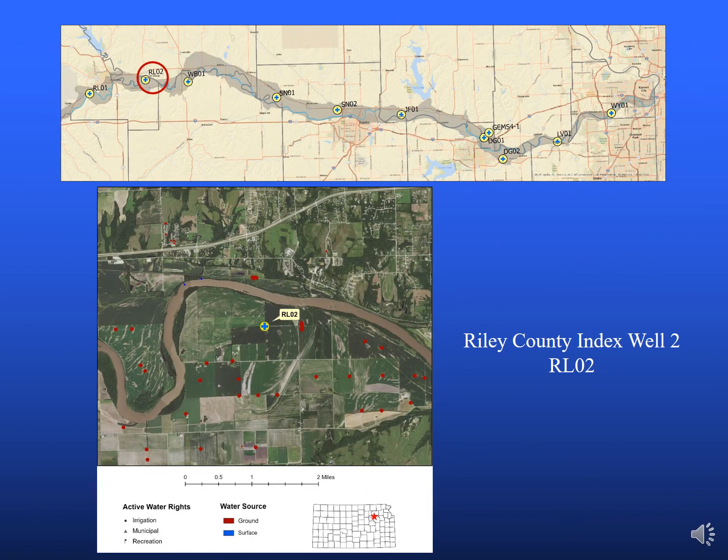Now let's move downstream to about 4 miles east of Manhattan to Riley County Index Well 2. And I should note that's the city of St. George just across the river to the north.